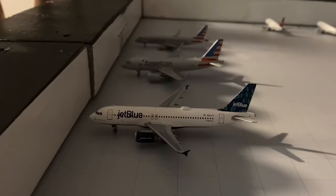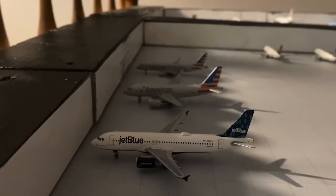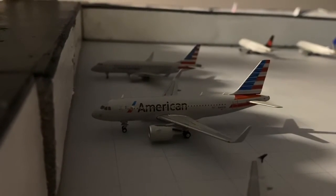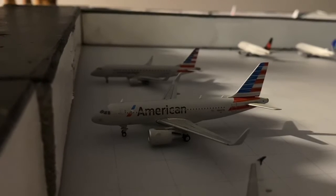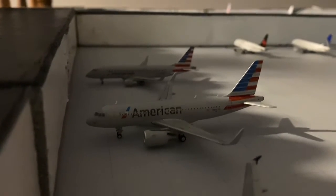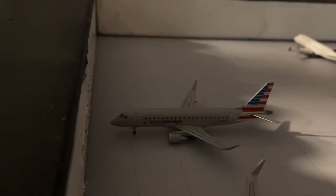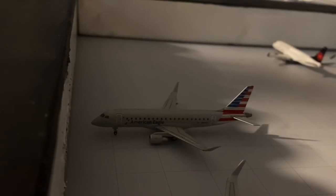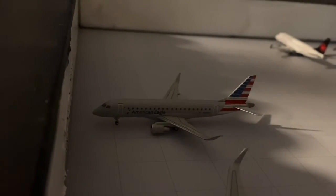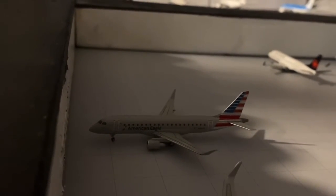Backtracking a little bit to Concourse C, Terminal 2, we have this JetBlue A320, and he arrived in from Boston, and he'll be heading out to New York. Just in from Dallas Fort Worth, we have this American A319. He arrived in from Dallas, like I said, and he'll be heading out to Phoenix. Right here, also at the Terminal 2 Concourse C, we have this American Eagle E175. This guy arrived in from DC, that is DCA Ronald Reagan, and he'll be heading back out there in maybe about an hour or two.